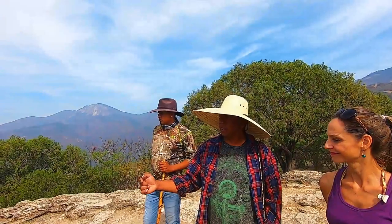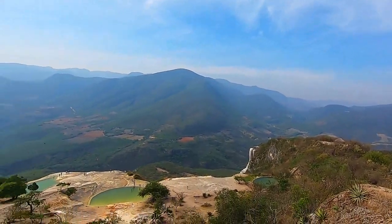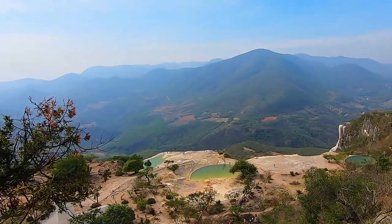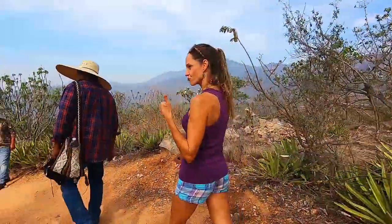Today, we're going to do what I call the loop. And then we're going to end our hike right over there where those bushes are and by the sign. Then we will have some free time to swim and enjoy the natural springs.